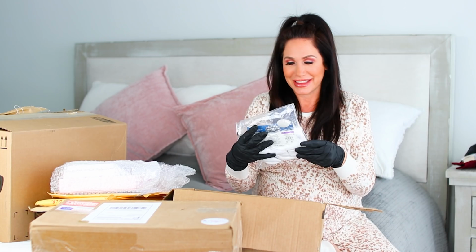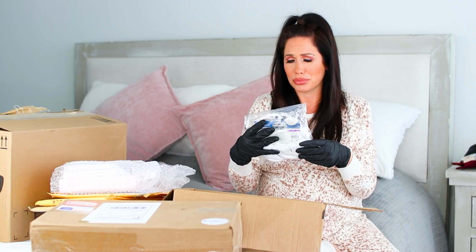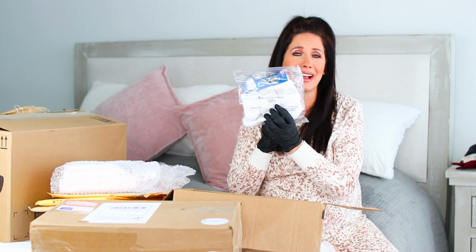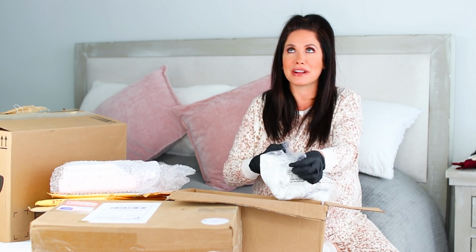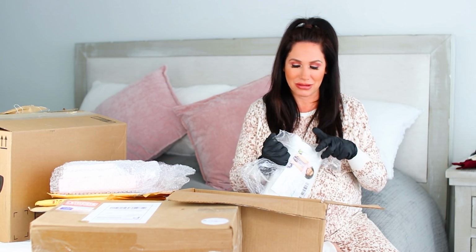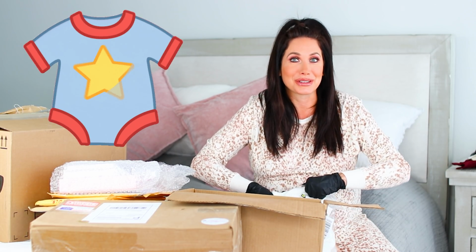Baby needs socks. These are the little Gerber 6-pack wiggle-proof stay-on. Oh, they're so tiny, you guys. Thank you. Oh, I'm really excited about this. This is gonna be so cute. I forget how little babies are when they come out. Then you look at the clothes and you're like, oh my god, these clothes are so tiny.